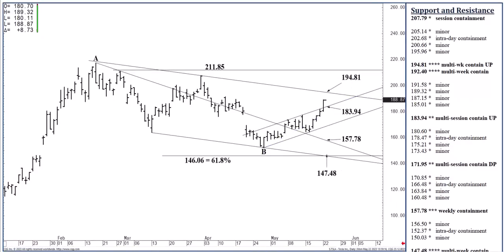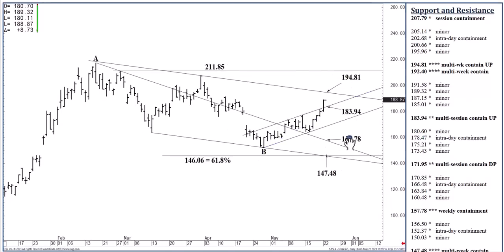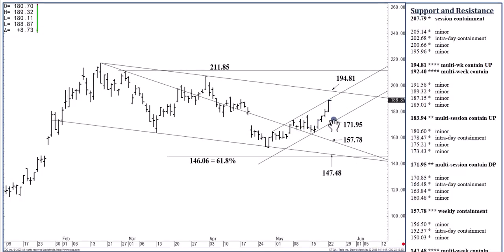183.94. If we break that intraday, 178.47 is in reach, that is a new rising 1/3 speed line that can contain selling through the balance of the day. But I will say that if we close today below 183.94, that is a sign of weakness as we move into later week. And I would then anticipate the 171.95 channel bottom, more properly shown here.